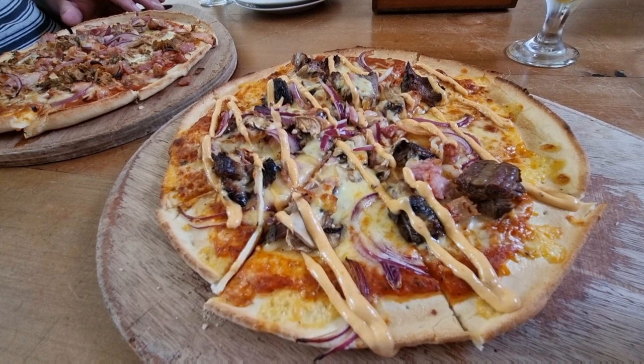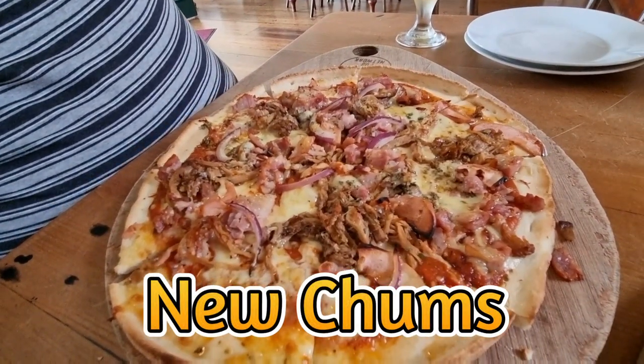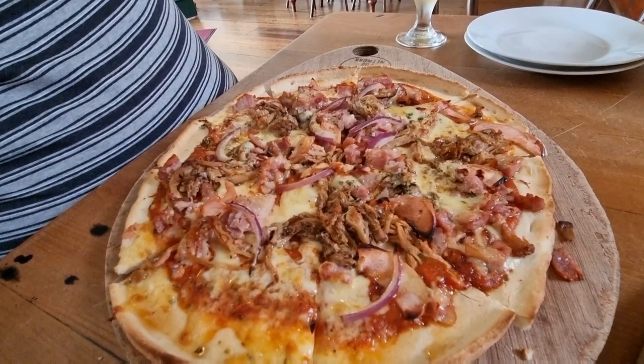Yummy! New Chums Pizza. Cajun chicken, red onion, cashew nuts, mango peach chutney, banana, and natural yogurt.